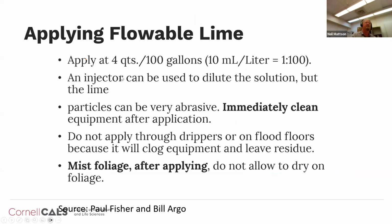I won't go through this in much detail, but if you do go that route where you need to add flowable lime for fast pH increase, a couple things to be aware of is that the particles can be abrasive. So if you're running that through the fertilizer injector, you would then want to flush out the injector and any other equipment after that application with clear water so that those abrasive particles aren't left behind. Don't apply through drippers. So drip emitters can get clogged from that residue. So this would be, I guess, overhead watering.